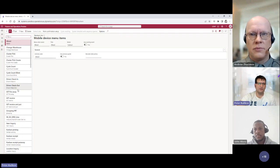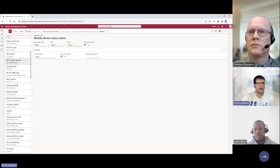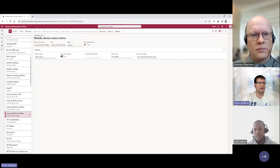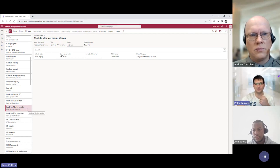Okay, I have configured in advance 4 additional queries, and they are: look up purchase orders for today. This is a query that selects purchase orders which are scheduled for delivery today. Look up purchase orders by vendor. This is a query that selects purchase orders from a specific vendor.